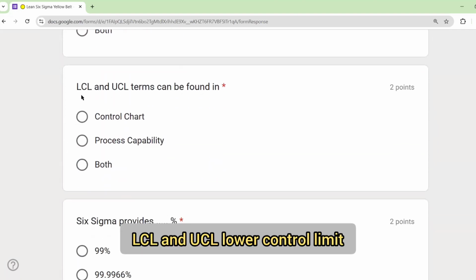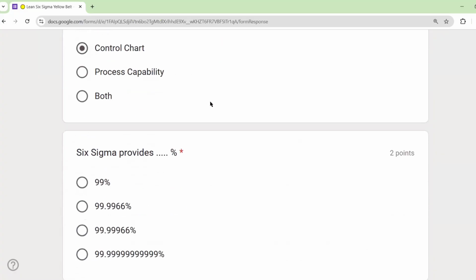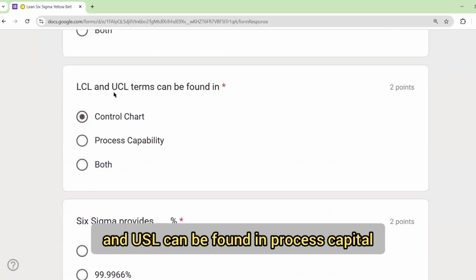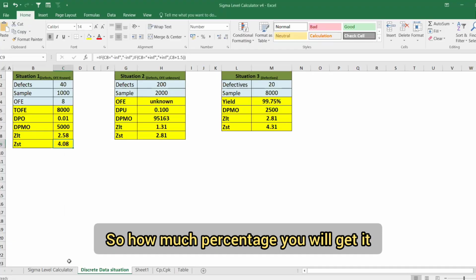LCL and UCL, lower control limit and upper control limit, can be found in the control chart, as I mentioned before. And the same thing, LSL and USL can be found in process capability. Six Sigma provides 99.9966, right? So how much percentage will you get?